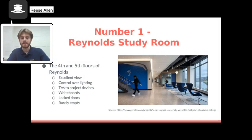And at number 1, the study rooms in Reynolds Hall have to be the best place to study on campus. Prized for their perks, an amazing view, whiteboards, translucent walls, and TVs to project your work, these rooms are the highlight of the 4th and 5th floors. Limited in number, these rooms are rarely occupied and are a privilege to enjoy whenever possible.